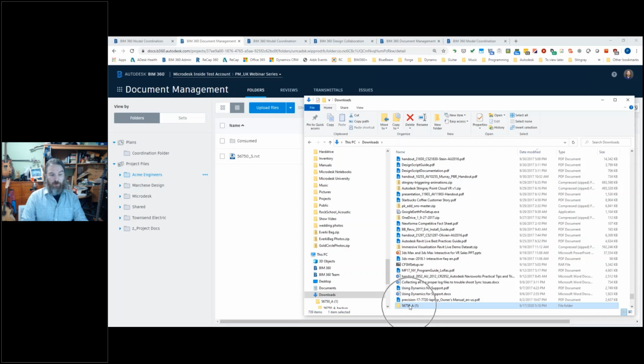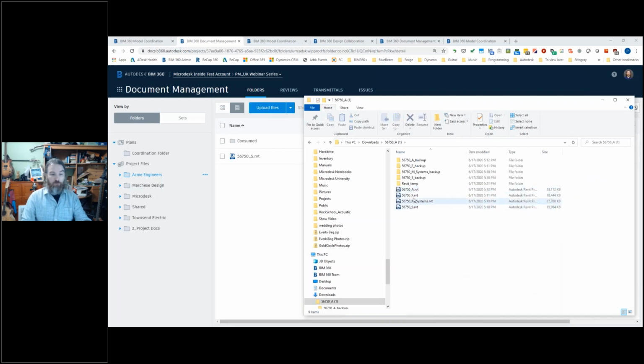So this folder here came from downloading the architectural file. That gives me the name of the file .zip. When you open that up, it actually includes all of the other files that are linked into it. So I just download one file, quote unquote, but it brings down all the other linked elements as long as they are cloud work shared.